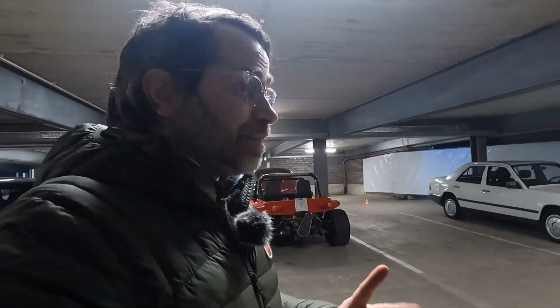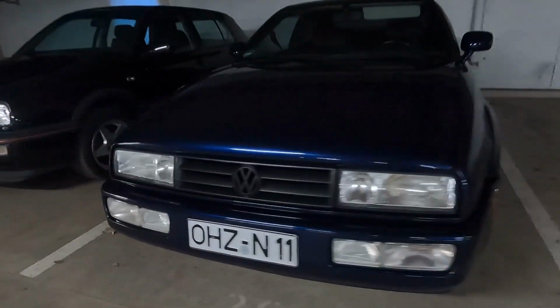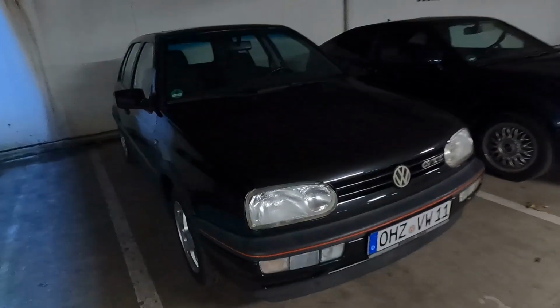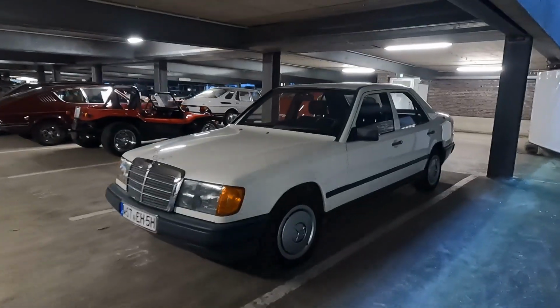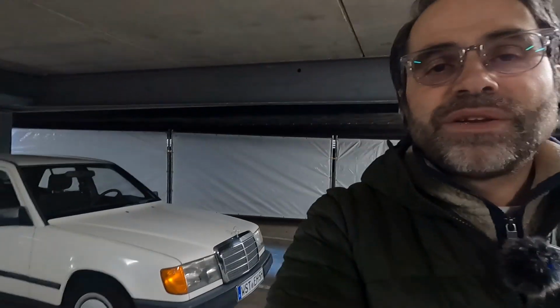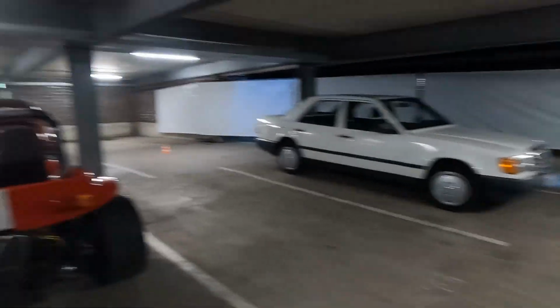Guys, we're almost there. There we have a Volkswagen Corrado, also on original DIN plates. I love old German DIN plates, without this little blue Euro tag. By the way, Golf Mark III GTI. The Mark III is my least favorite Golf. Very, very early Merc 124 series. Plastic hubcaps, no Sacco planks. Just check out my 124 series meeting video. There you see all the different versions of the 124 series.